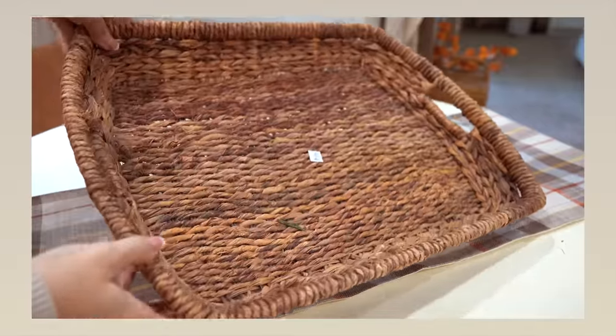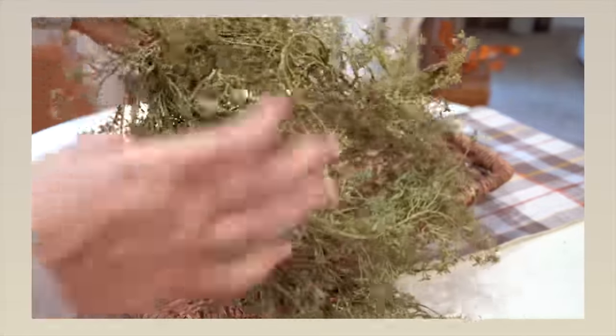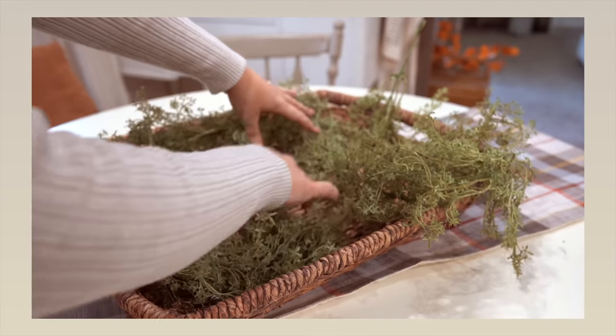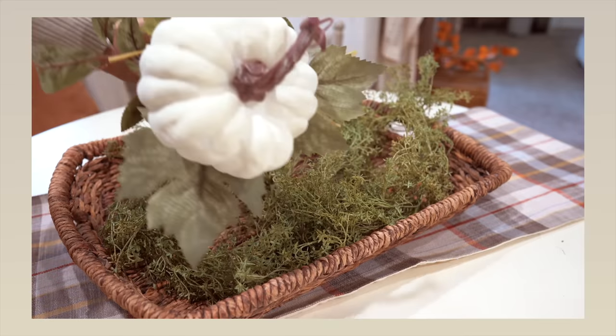That's what I'm going to show you right now, just a few different ways that you can style different kinds of baskets. I wanted to pop on real quick and say you're going to see quite a few of the same decor items used as examples, but that's because I really just wanted to share what kind of decor you could style with these different thrifted items.